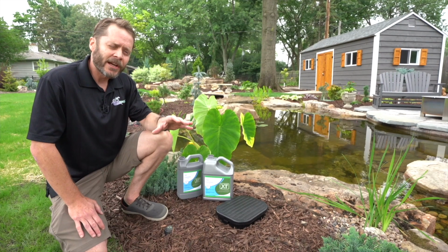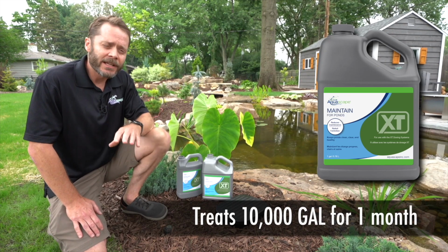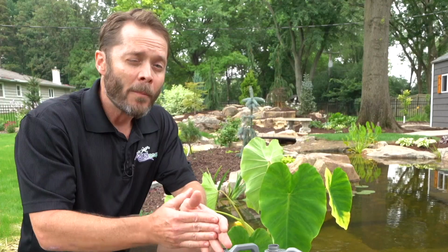So we talked about a 6,000-gallon pond. What about a 10,000-gallon pond? That 1-gallon bottle right here will last over 30 days on a 10,000-gallon pond. So the new XT dosing system can definitely handle larger bodies of water. But wait, there's more.